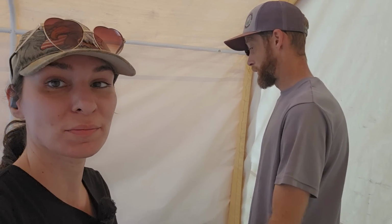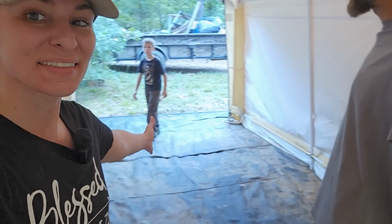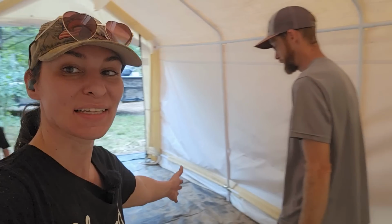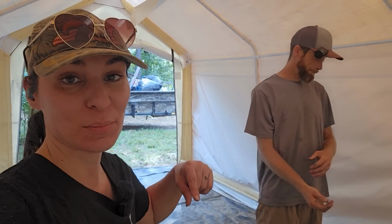Yeah, that's the hope. So this is nice. We've got this whole thing cleaned out, and now we can actually utilize it as a storage shed and as a garage. I'm hoping to get the side-by-side parked in here, Julia's quad parked in here, and then possibly the e-bikes. Yep. And some camping equipment.